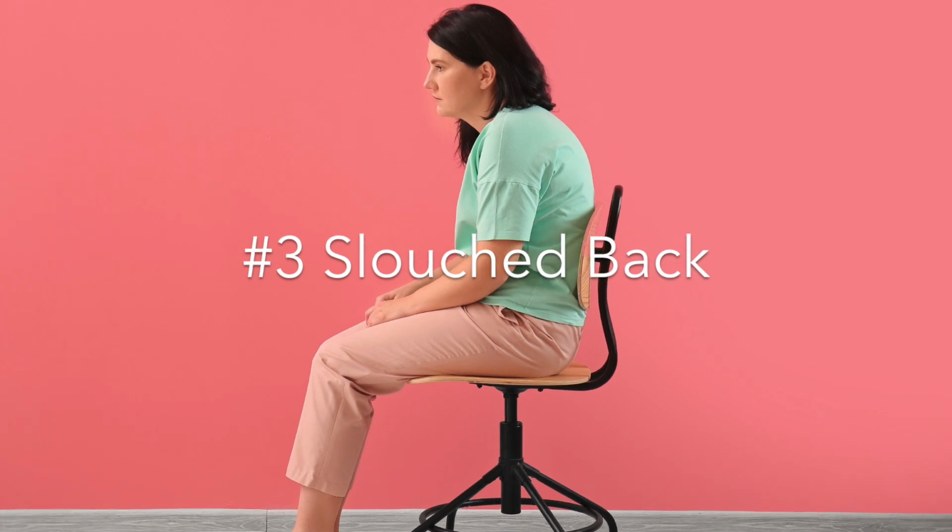Most common posture mistake number 3, the slouched back. A slouched back, meaning a rounded back, we often see that in older people, will not only make you appear older, sad or insecure, but it will also make your breasts look smaller. Because we are, of course, with a rounded back, hiding our breasts and our chest goes inwards and this whole area is just contracting. And it will never ever look good to have a slouched back.